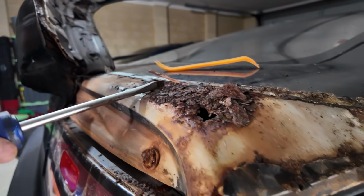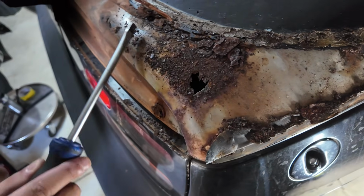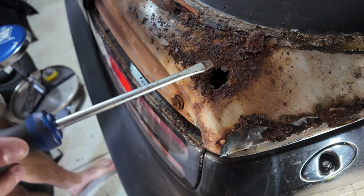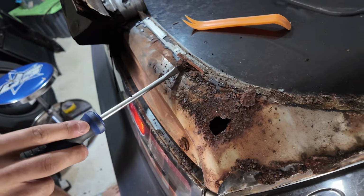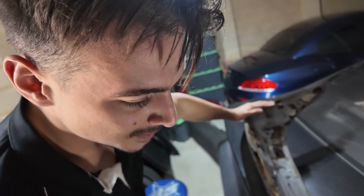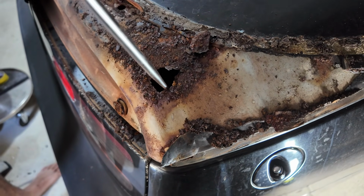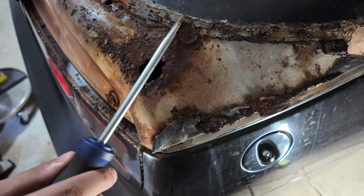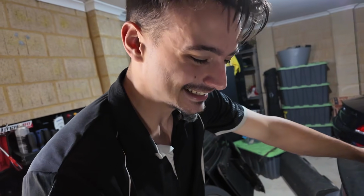Oh, no way ever. Holy fuck. Oh shit. Oh, and another one too. Oh no, that's a bolt hole. And that's a rust hole. Holy, what have we bought, bro? What have we done?